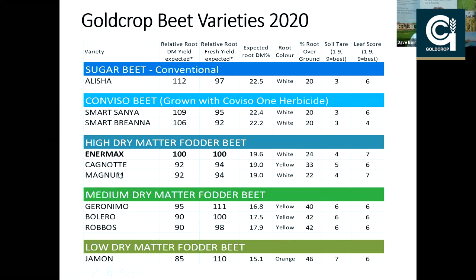Cagnot is a high dry matter variety, but it's yellow. So if someone's looking for a white one, Enermax really is the one to go for. Cagnot stacks up very well in yield and in fresh yield. The advantage with it is that because it sits higher in the ground, it comes out of the ground cleaner. So it fits in particularly on farms that mightn't be washing.